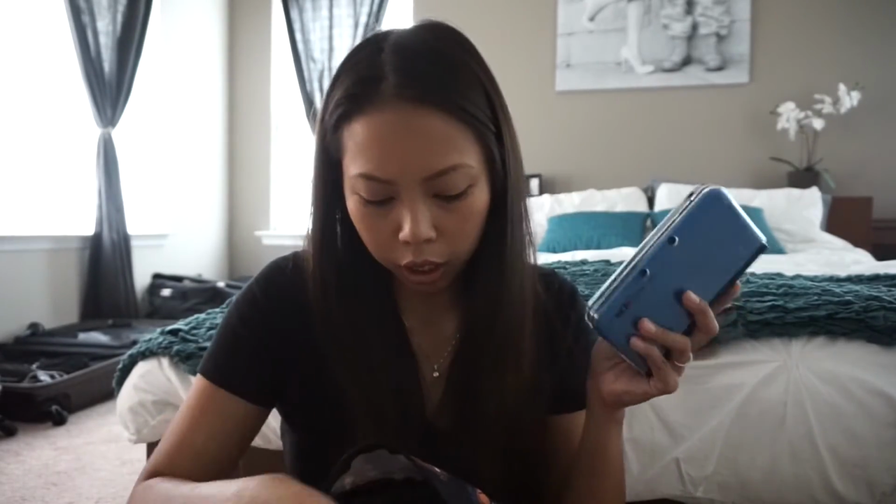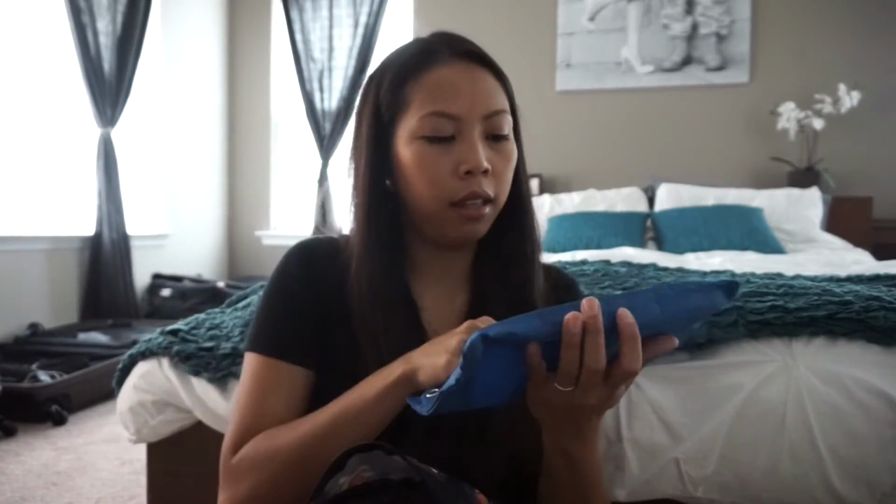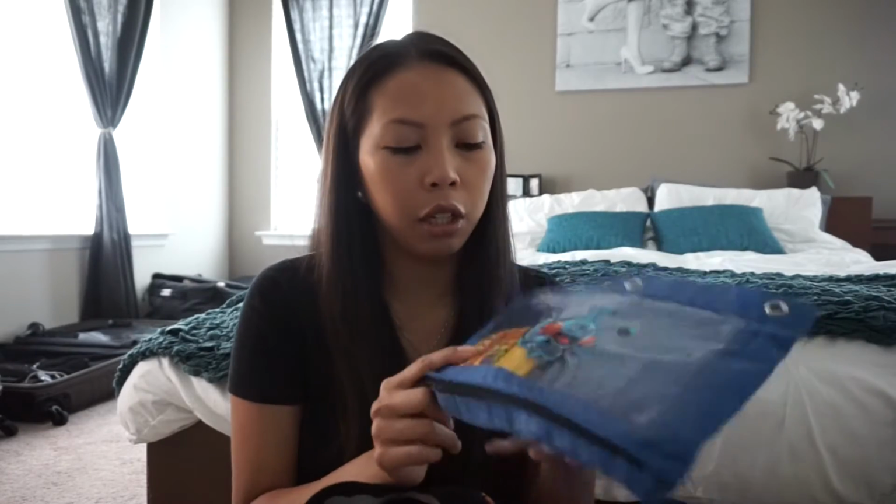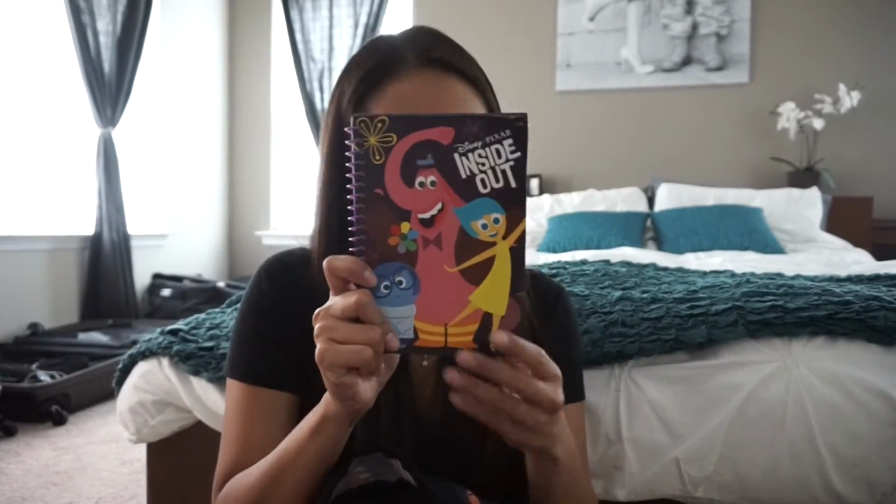And then in here, he just has his DS, which he's bringing. And then we just have this. This is what he used during the school year for all his pencils and stuff. But I just have some crayons in here for them to kind of scribble and color. And then he also has an Inside Out book.